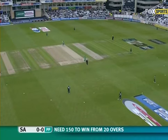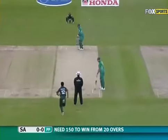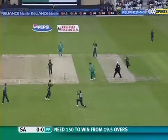Jacques Kallis will face the first ball from Razzaq. And South Africa in search of a place in the World Cup final of 2020. They need 150. Here we go. Well, a chance at the far end. Run out. Graham Smith came a long way down.